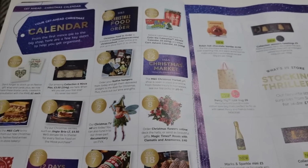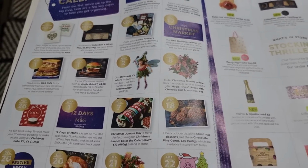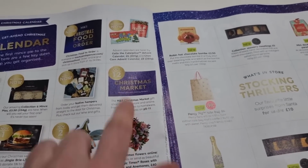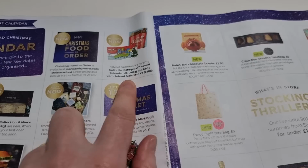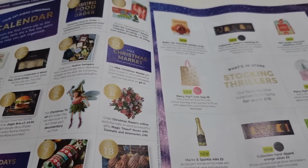Okay, so they've got their little Get Ahead calendar, which I think is always fun. So it shows you when everything is coming into the store, so you can keep track because they do sell out of stuff. So the first thing I did was get my daughter her advent calendar. I'll show you what she got for Christmas. She picked the dog one and it's so cute.